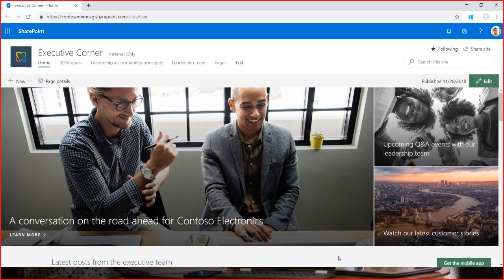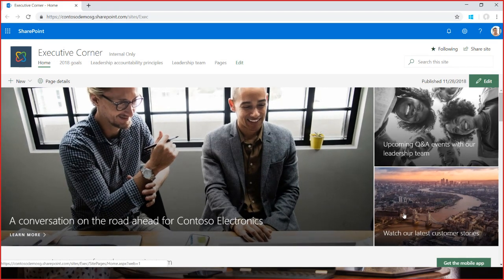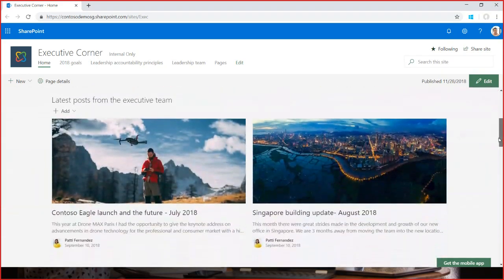What you're seeing right now is a SharePoint site, also supporting this concept of leadership engagement. On this particular site, I can see what's top of mind for executives. There's big, bold, beautiful images linking me to resources related to our strategic objectives and our culture. A little bit further down, I see effectively a blog, posts from the executive team that leverage a capability called SharePoint News that we'll see again in just a moment.